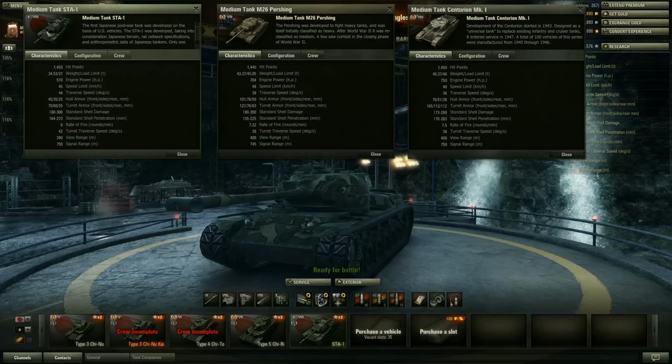Now, the STA-1, it even says here, was the first Japanese post-war tank, developed on the basis of US vehicles like the M26 Pershing. So it's unsurprising that these two tanks are very similar. As far as hit points and health goes, they're all pretty much the same. 1440, bottom end there for the Pershing, 1450, top end there for the Centurion, and the STA-1, also with 1450. Nothing to choose between them.